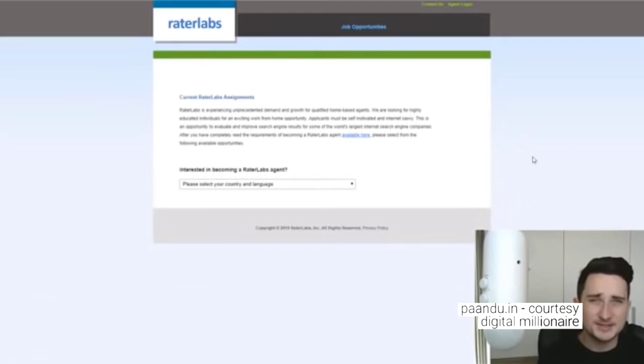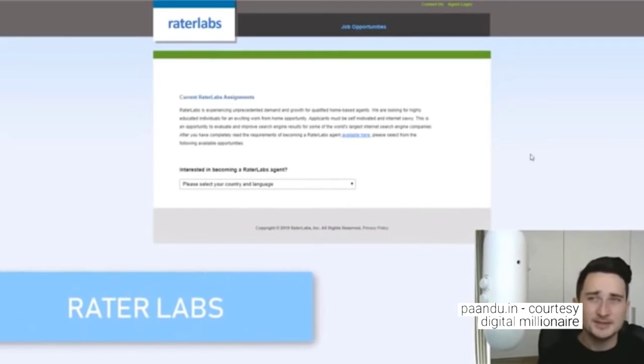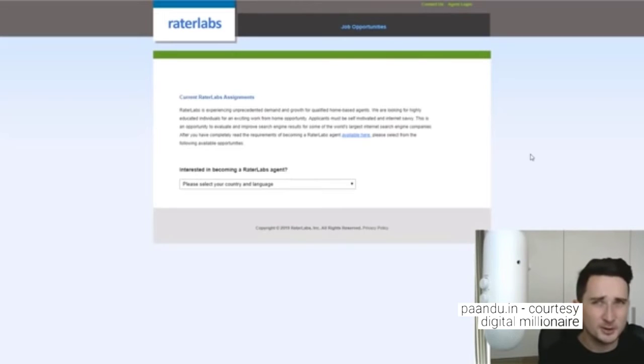Okay, just click the apply button and you can apply right there. Alright, here is the next one. This is Rater Labs. This is under the same company as the last one. They got taken over a couple of years ago, I think. So this is now under the same company as Appen, but this is a different job opportunity. This is with Rater Labs. Same exact job, just a little bit different.